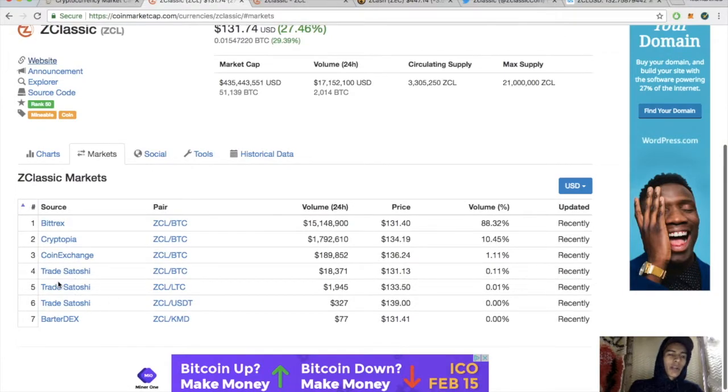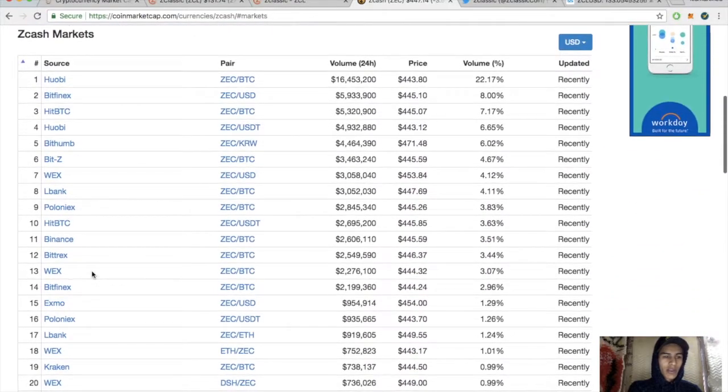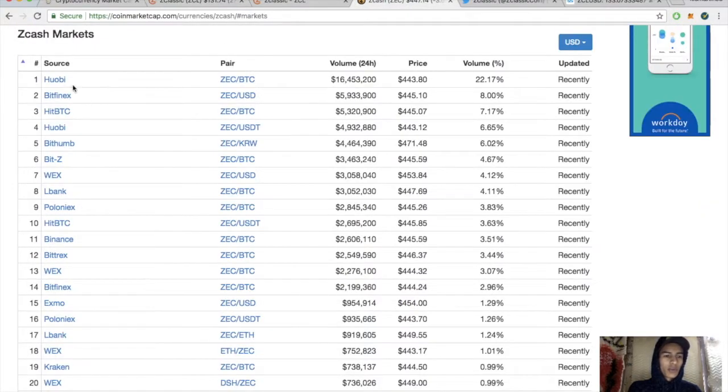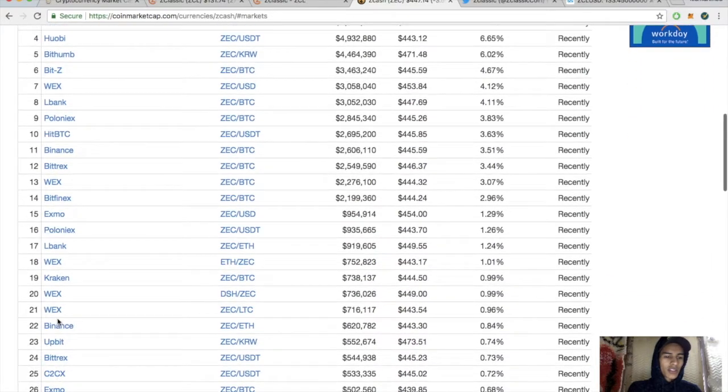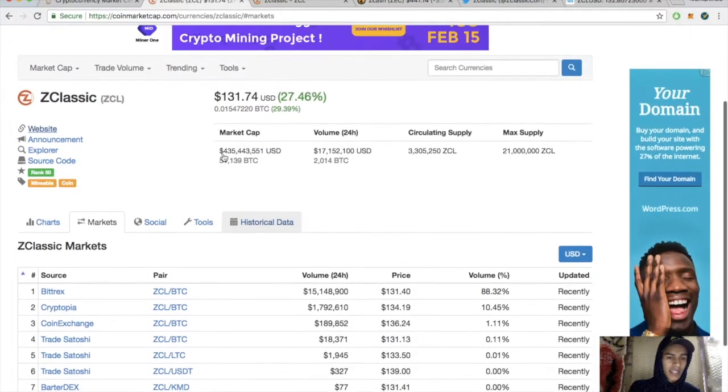So look how many markets we're on. We're only on Bittrex, Cryptopia, Coin Exchange, Trade Satoshi, and Barter DX. So when you compare that to what Zcash is on, you see what I mean? Like there's Huobi, or I think they already had Huobi, right? No, they didn't have Huobi. So Huobi, Bitfinex, HitBTC, Bithumb, Bitsy, Wax, all these other exchanges still need to add the hard fork from Zcash here, which would be Zclassic.